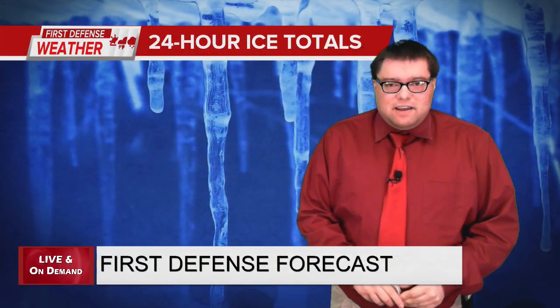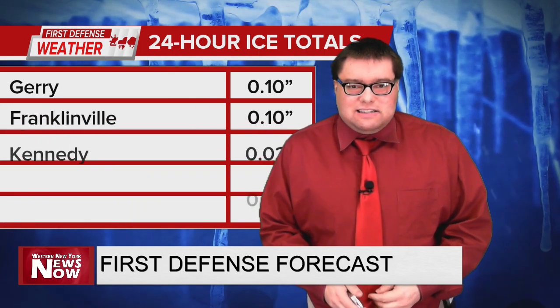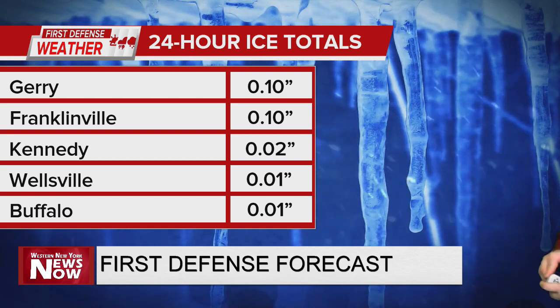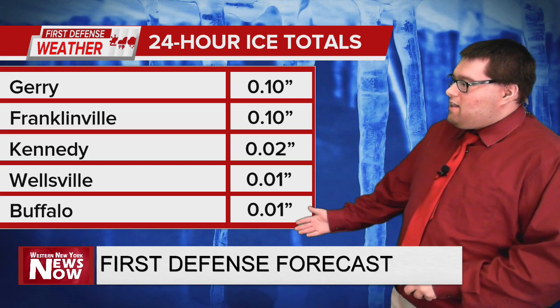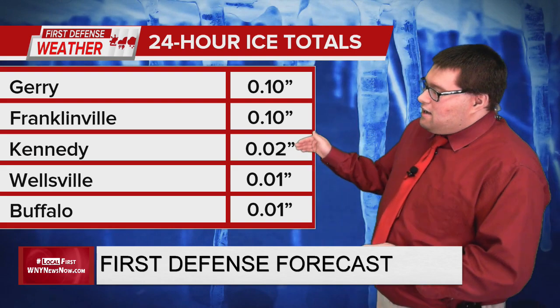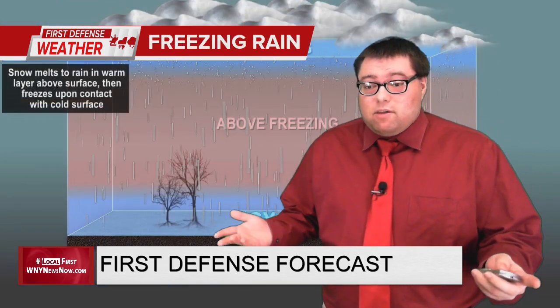Well, a happy Thursday too, and I wanted to start off with the icing totals that we've had so far today. We've had 1/10 of an inch in most spots, and even though 1/10 of an inch of ice may not seem like much, it is enough to cause slick spots. You can see also in Franklinville 1/10 of an inch, Kennedy 2/100 of an inch. Also the same in Wellsville and in Buffalo. So even though these totals may not seem like enough, it is enough to cause slick spots, and we've had that this morning, and it's all in association with freezing rain.